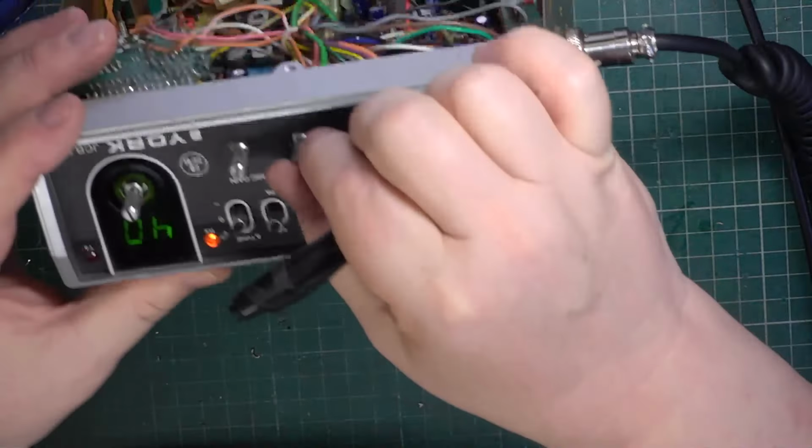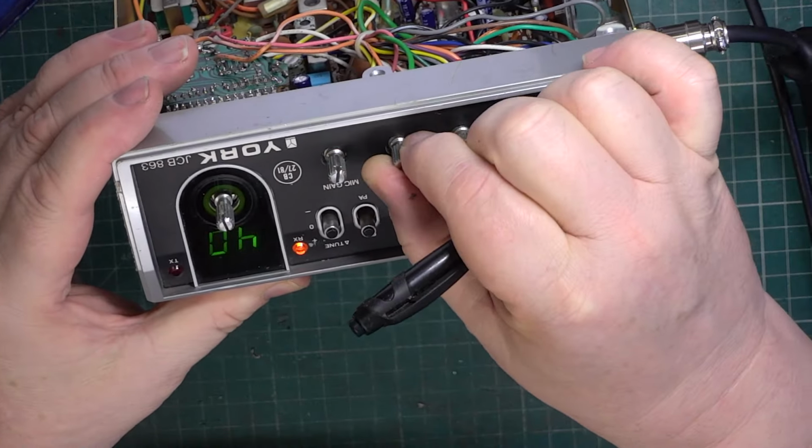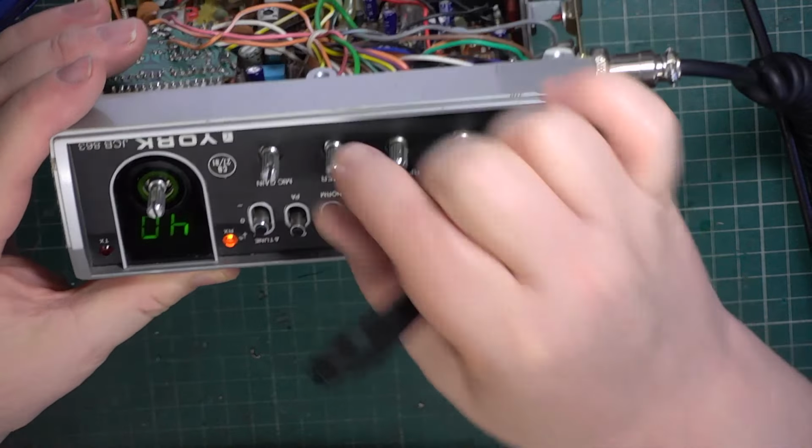Just to show you the dimmer, I'm proud of that. It's probably taken about an hour to restore that.